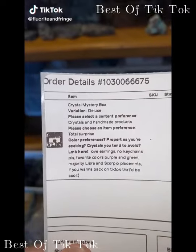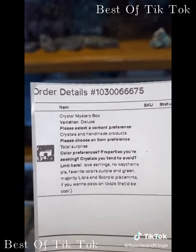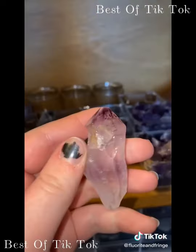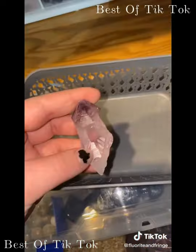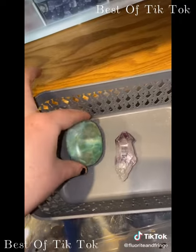We've got a deluxe mystery box for crystals and handmade products. She loves earrings, doesn't want any keychains, and we're looking at mostly purples and greens. So I'm going to start with this little amethyst point. It's so cute, and I love holding this one in my hand. My thumb fits perfectly here, so I feel like she'll really enjoy that. This beautiful green moonstone palm stone.